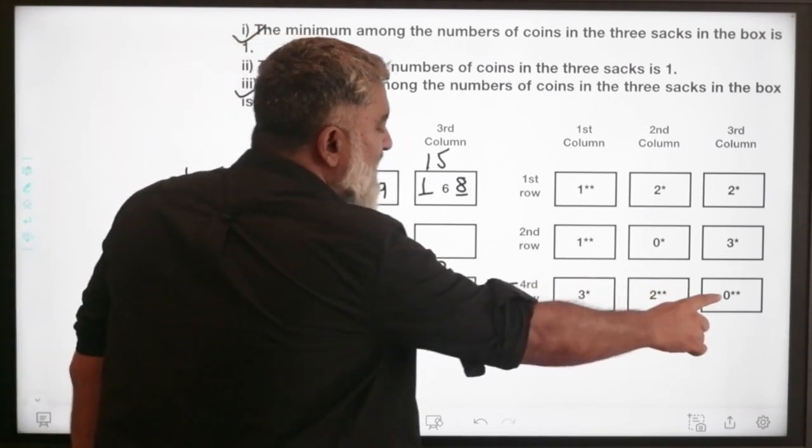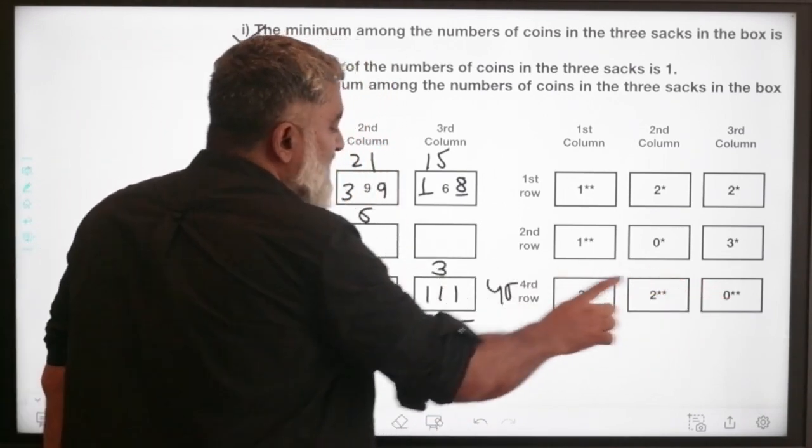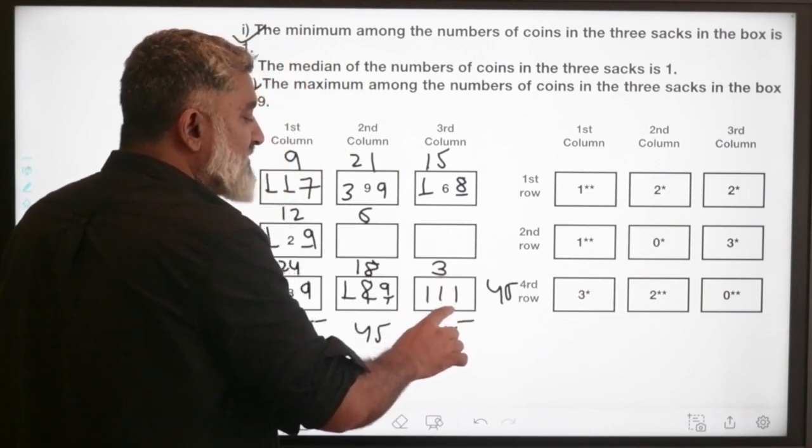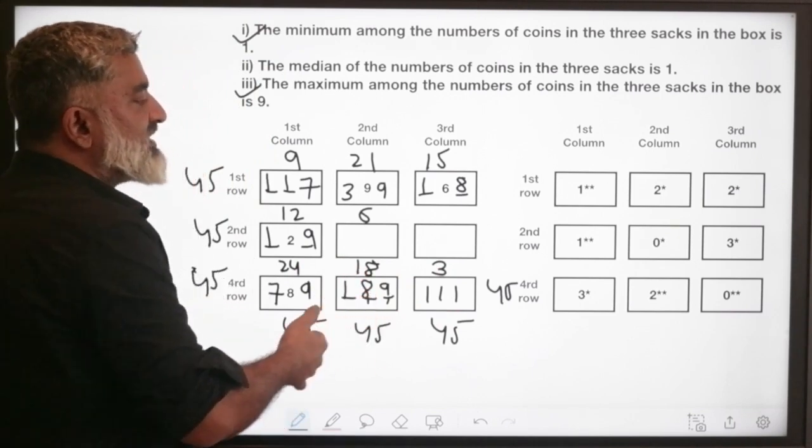You could have come to this 1, 1, 1 using this rule as well. Maybe you did not start with this box. Maybe you started with this box and you figured out 1, 1, 1. Then you would say 24 plus 3, 27. This has to be 18 and figure out the story, right?